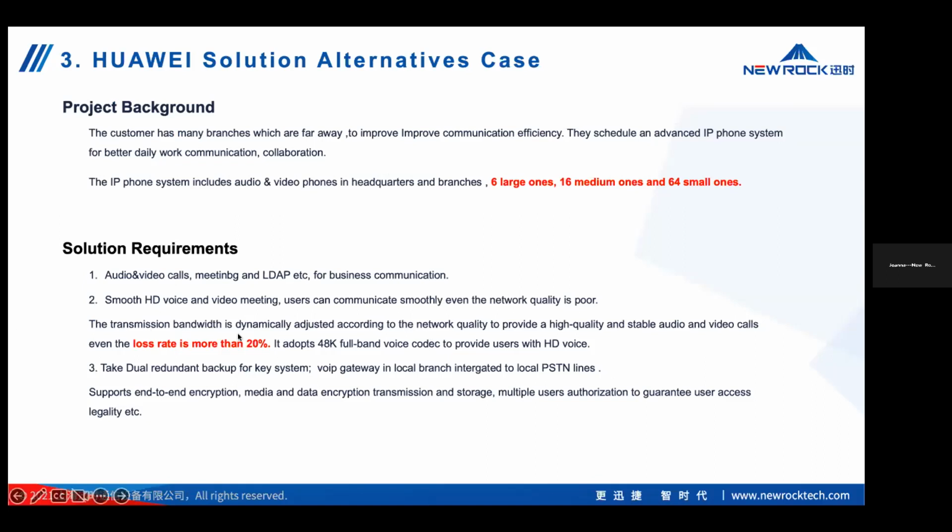Even when the loss rate is more than 20%, we can also adopt a 48K full band voice codec to provide the users with HD voice quality. Also, they have this dual redundant backup for the key systems. They can use the locally deployed IP gateways to connect to the local PSTN lines for survivability.